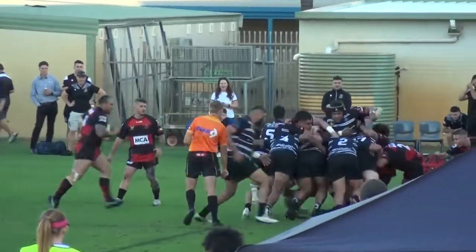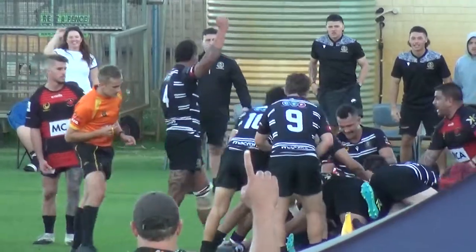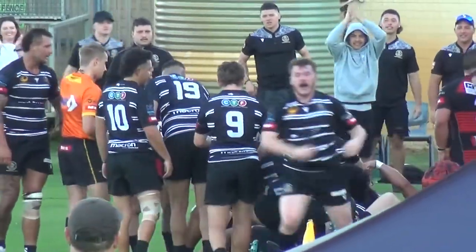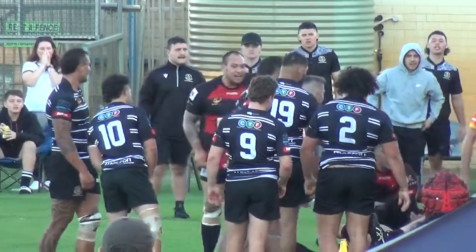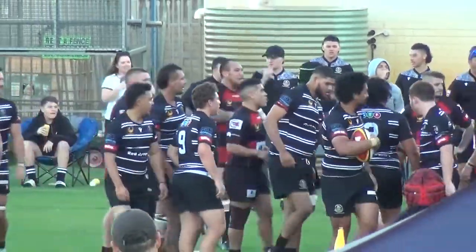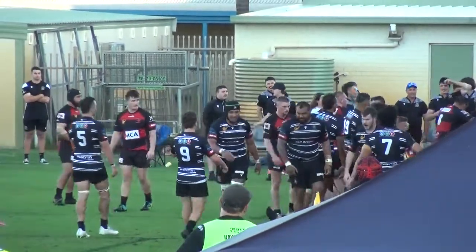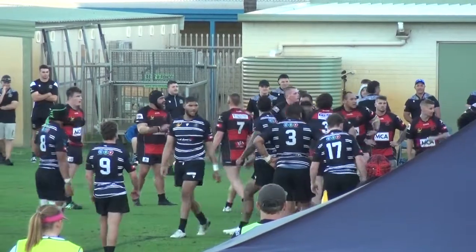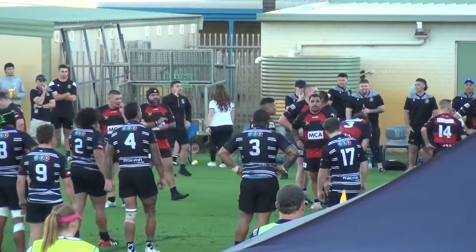Line out short. They drive and drive and drive in front of their home fans. Are they over in the corner? The official looks. He's called the whistle. They want the try call. I've seen it going on. Official just cutting out. Field it in try. Oh, yellow card.